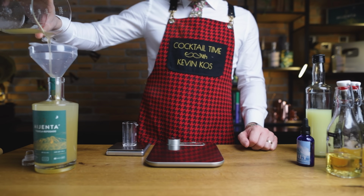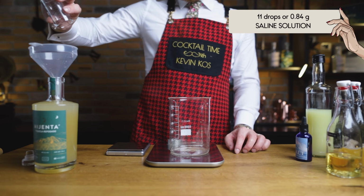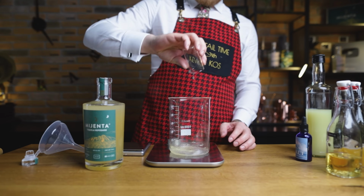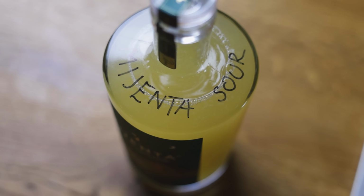To boost the flavors, we're also adding 11 drops of saline solution. That's 0.84 grams. Let's rinse everything out and that's it. Add the label, place it in the fridge and use when needed. I'll first make the other 2 batches as well.